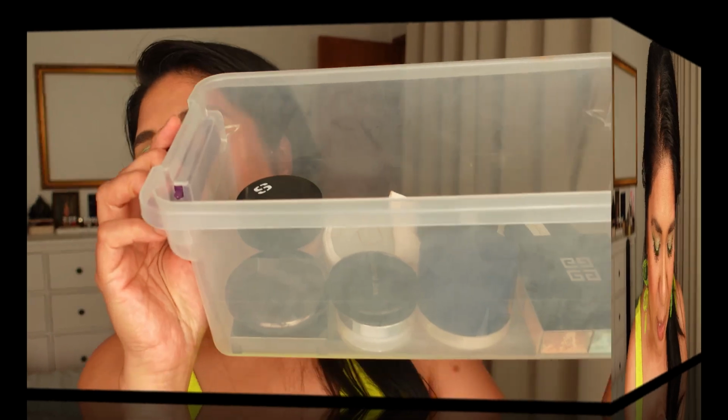So here are all the powders I have in my collection. Now these are powders that are loose and also pressed. And yeah, I have not bought too many because I've been trying to be more mindful of my spending, but I generally know what I like. Recently my Holy Grail pressed powder broke because it had been panned already. It's my most used one, which is a lot of what a lot of people like. It's the Charlotte Tilbury one.